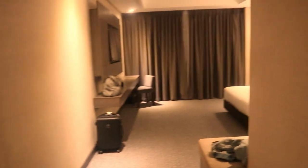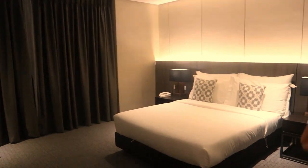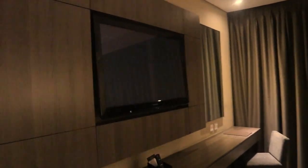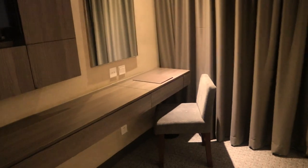This is my room. And this is me. So right here is the bed. It's a queen-sized bed. And here naman is the flat-screen TV. Mini study table or desk, whatever, right there.